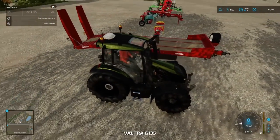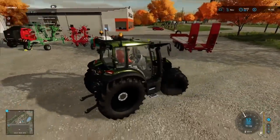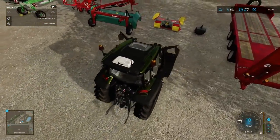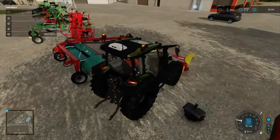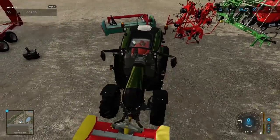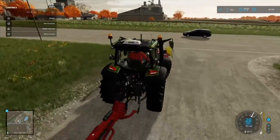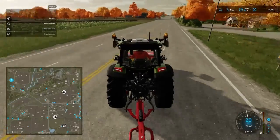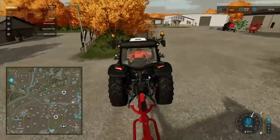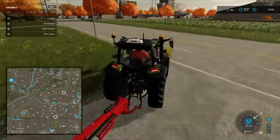Okay. Ooh, that is a fancy looking tractor. That's nice. Shiny. Okay, but. Oh, yeah. What was I talking about? Where am I going? 32. Nope. 13. Oh, that's a small field. But that's all right. We'll go do it.